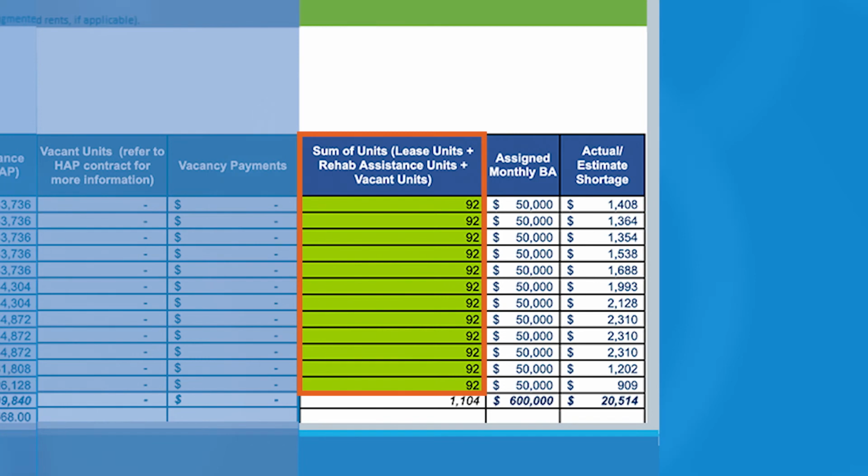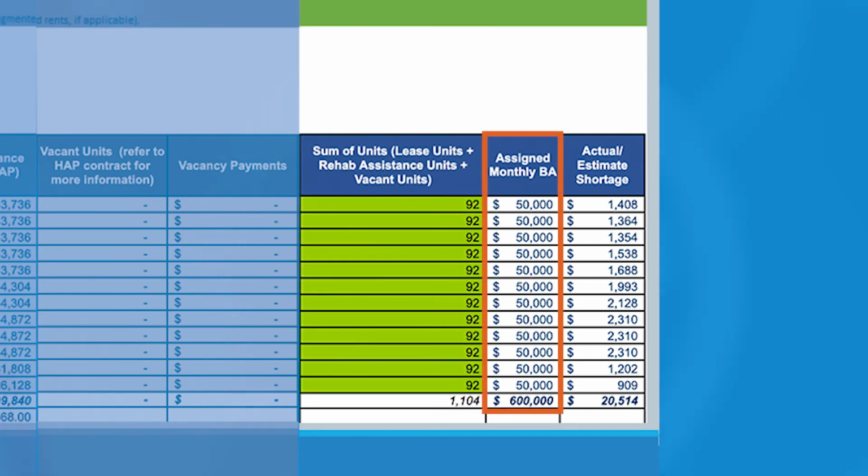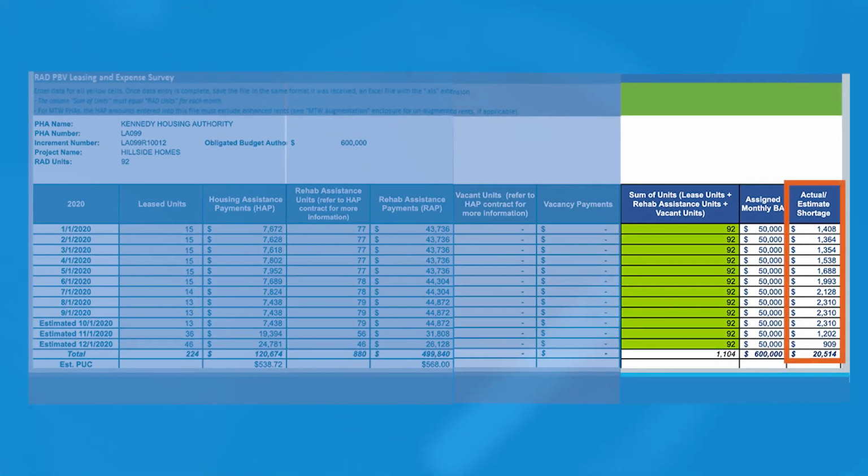The sum of units column should neither exceed nor be less than the total number of RAD units within the project for each month within the year. If these conditions are not met, the cell will not highlight in green and an error message will display. The assigned monthly BA column is based on the amount of funding assigned, obligated for the project at the time the survey was created. The actual estimate shortage column adds the amounts from each payment column, HAP, RAP, vacancy payments, together, then subtracts the amount shown in the assigned monthly BA column.